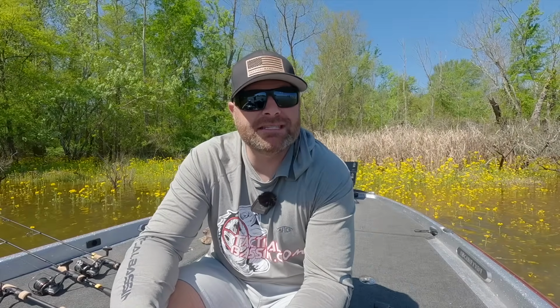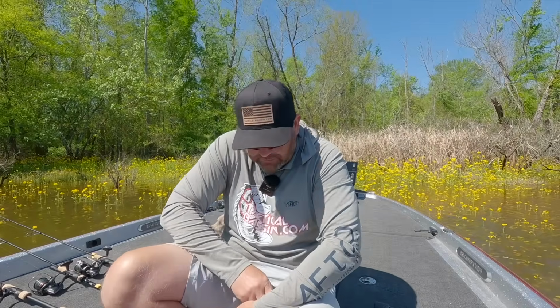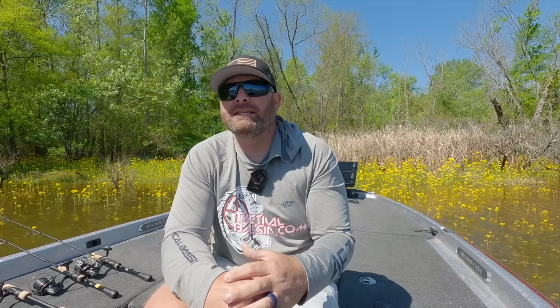There are some higher end combos. Megabass, the Pop X stick with an Aldebaran BFS is a phenomenal combo. I got that one right back there. But this is something that I put in that glide bait category, the Cinco category, the Whopper Plopper category. It kind of sets its own category, and every other bait is kind of based off of that, right?